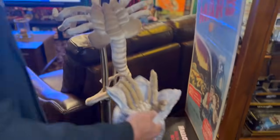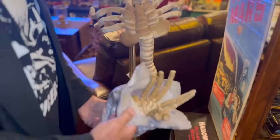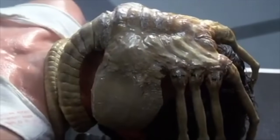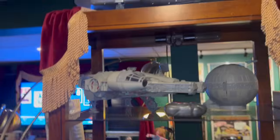Chase, watch out! There's a face hugger. Plush face huggers from the movie Alien, Alien 2, Alien 3, Alien 4, Alien 5. Well, let's check this one out, Chase. He's still in his egg. Very, very cool, soft things kids can play with during the Science Fiction Geeks.